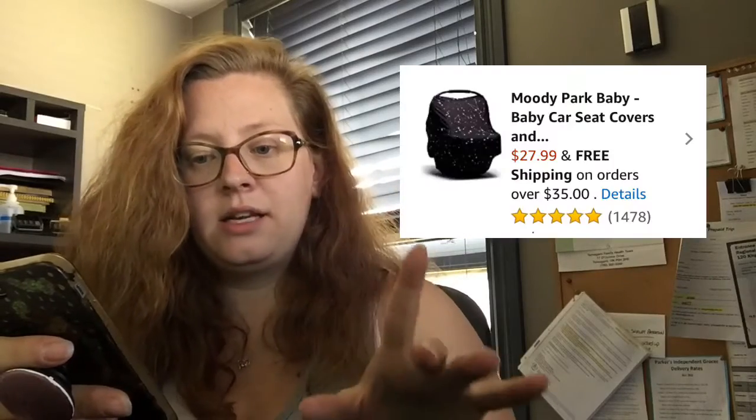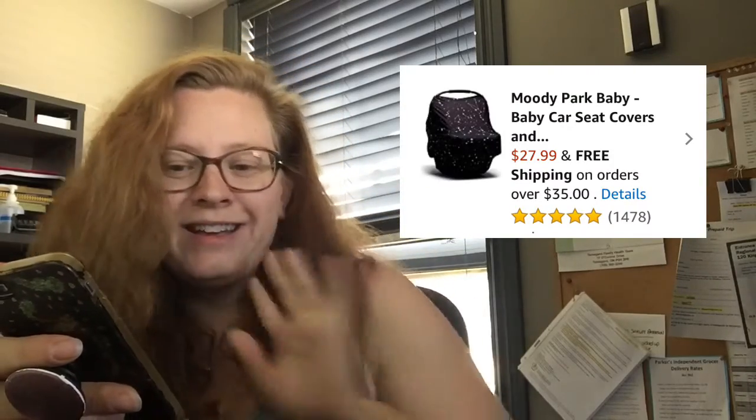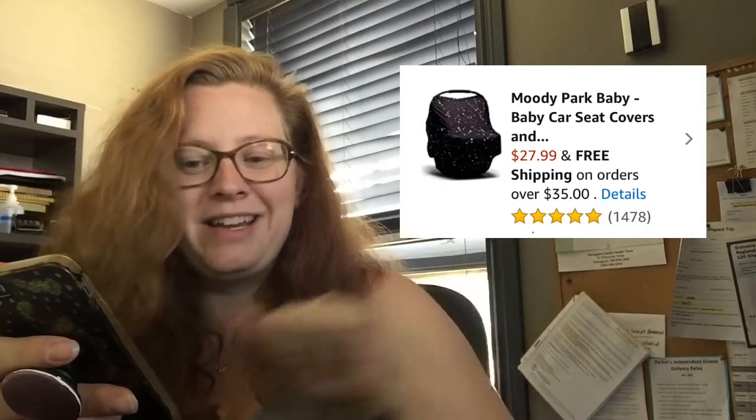Next 2 things are the Alva Baby wet to dry bags. These are absolutely wonderful. I'm down to 1 because they've gotten damaged and lost and stuff, but I want more. I also keep one in my purse as well as several in the diaper bag. They're the most handy fucking things, and they're so easy to wash, and they have 2 different compartments on them. And this time I'm going with the Moody Park Baby car seat cover because this one's pretty. It's black and it's got like constellations on it, and it's just very cute.